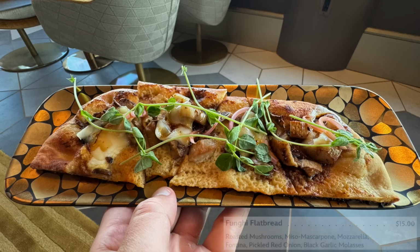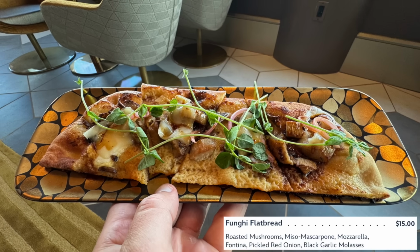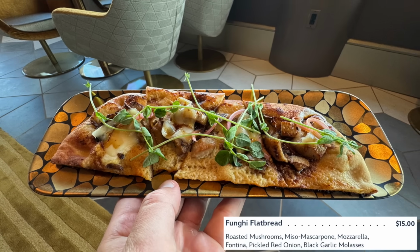Finally, we got the fungi flatbread. So, some sort of mushroom situation going on here. Super small. Really, really flavorful. That's good. All right, we are going to chow down, finish up our drinks, and we will finish this up at home. All right, we are back.